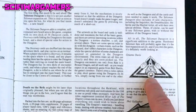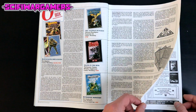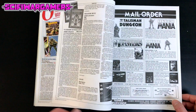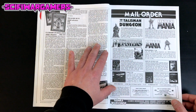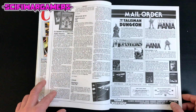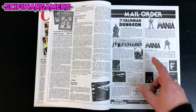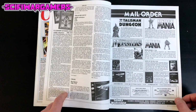That looks like the Talisman logo. Yep, a Talisman book. Oh, these are expansions of Talisman, I see. So these appear to be new things coming out. Advanced Dungeons and Dragons updates. And over here we have some mail orders.